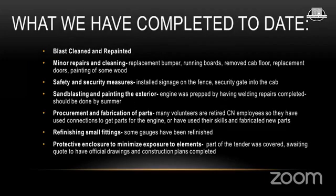So what we have completed: the engine has been blast cleaned and repainted. Big old check mark. Minor repairs and cleaning: the bumper was replaced, and the running boards have been replaced. They removed the cab floor, which we were hoping to get replaced and put back in this summer. It will likely be next spring. Replacement doors, and the painting of some wood.